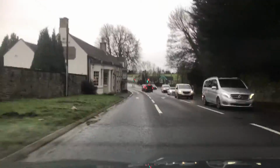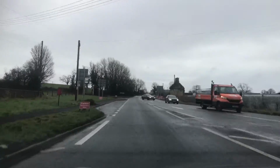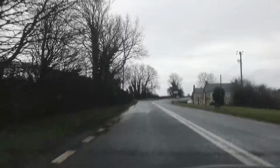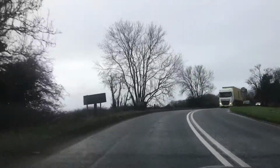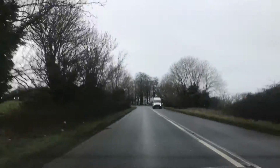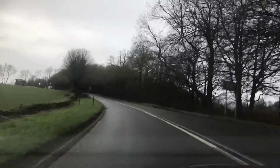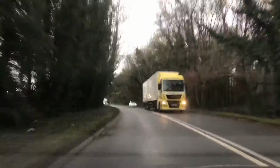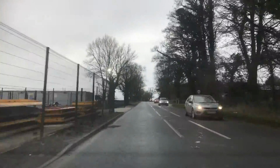We're just passing Chipping Sodbury at the moment. Chipping is an Anglo-Saxon word, or an Old English word, for market. So I live in Wotton-under-Edge, or as they say in Gloucestershire, Wootton Under Edge. I've been told off for saying it wrong as a foreigner from London. And the car park in the centre of town used to be the main market, and that is called the Chippings. We have Chipping Campden, Chipping Norton, quite a few around this way, towns with Chipping in the name.